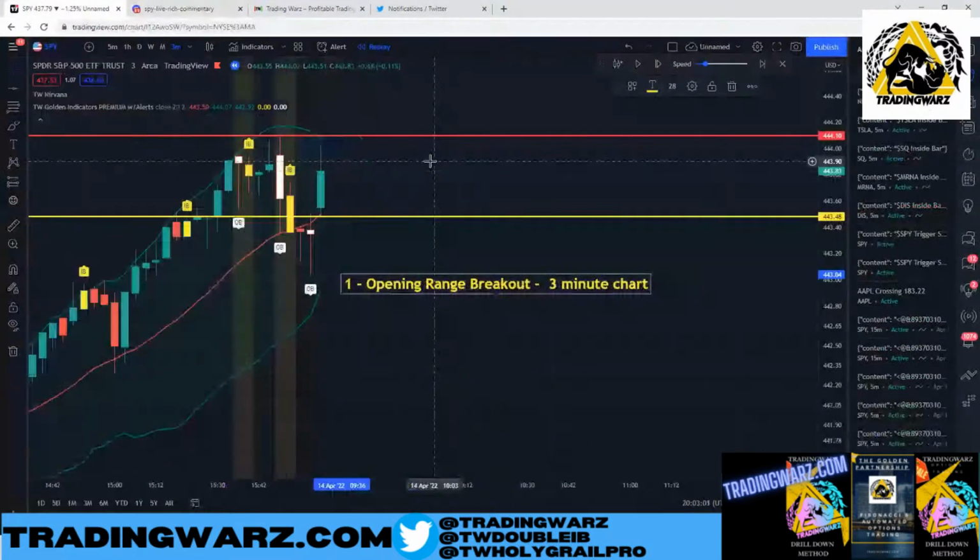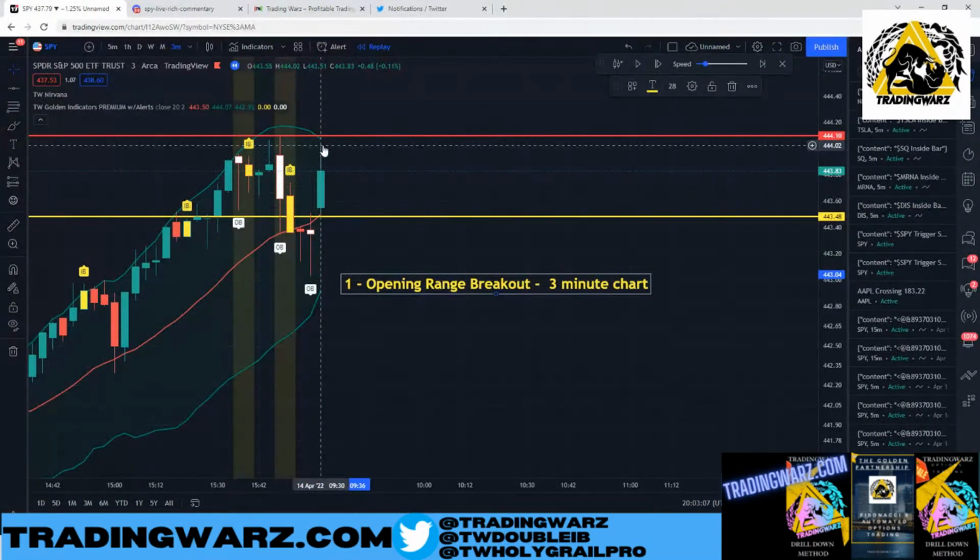Okay, so what the opening range breakout is basically is the first 3-minute candle is going to create a range. It's going to have a high and a low. So what we're doing is we're just going to take the breakout of that candle. So if it breaks the high of the candle, we want to go long. If it breaks the low of the candle, we want to go short. So go ahead and hit me with a 1 if that makes sense.